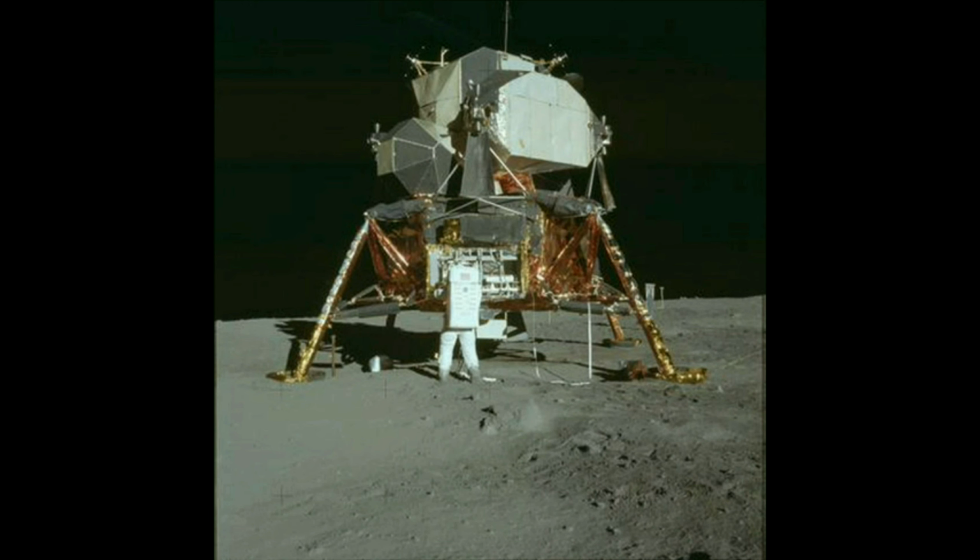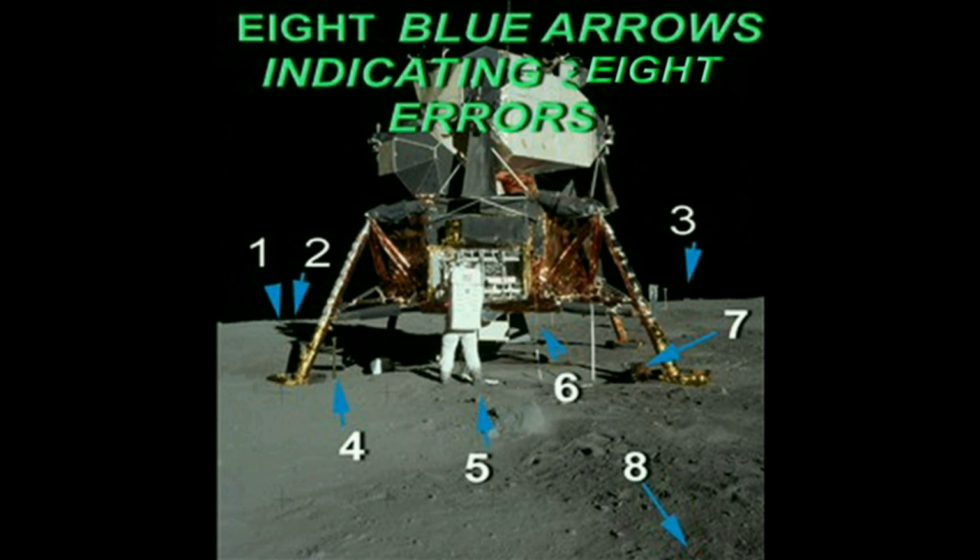So what I'm going to do here now is do a real thorough examination of this LEM and prove without question it is fake and never landed on the moon. And just remember, if the Apollo 11 LEM is fake, that means all the other LEMs are fake. If the Apollo mission is fake and never happened, then neither did any of the other missions. So let's get down to examining this photo, shall we? Okay folks, what we've got here now is that Apollo 11 LEM, and as you can see, I've arrowed in 8 serious anomalies that cannot be explained.